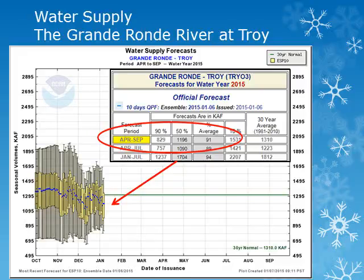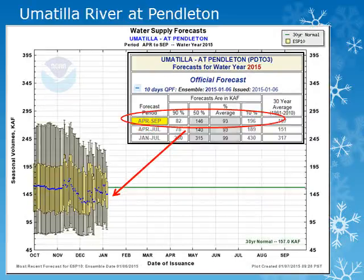For the Grand Ronde River at Troy, the forecasted volume of water, looking at the blue dot, is expected to be about 91% of normal. This is based on having normal precipitation amounts throughout the rest of the year. For the Umatilla River at Pendleton, for the period April through September, the forecast volume is 93% of average. This forecast is based on the current conditions and normal precipitation throughout the rest of the year.